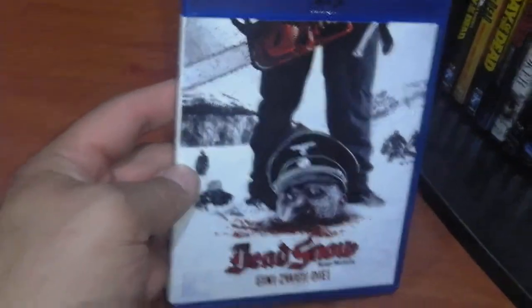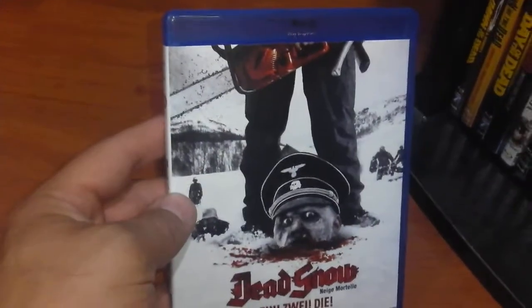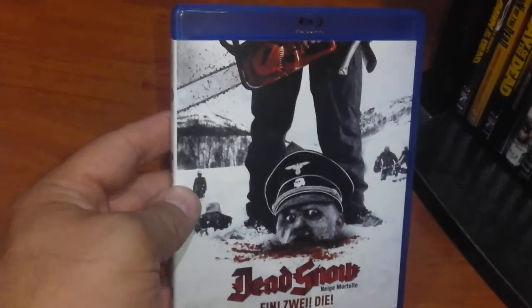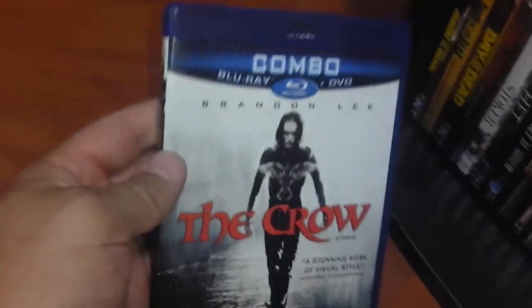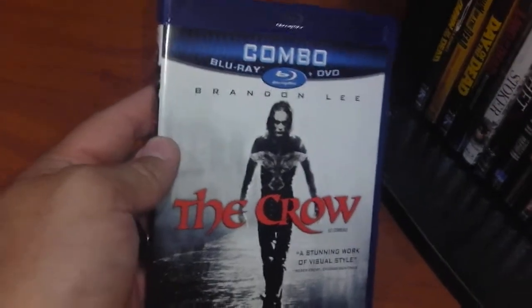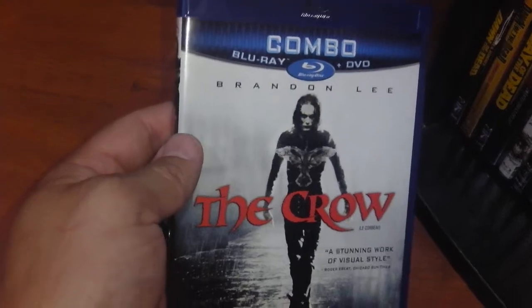Next up, Dead Snow. Just a fucking amazingly fun Nazi zombie film with over-the-top kills, ridiculous storyline, fun. I can't wait for Dead Snow 2. Gonna be some fun shit. I didn't even realize this was in my horror section. The Crow, not necessarily a horror film, but it is a revenge film, so why not throw it in here? Really good film, man. I'm actually a really big fan of this. It's dark, well acted. It's got some good shit in there.